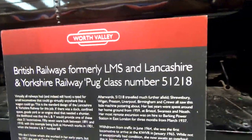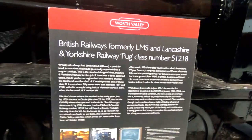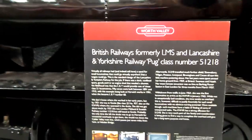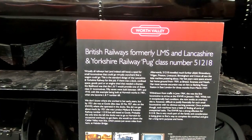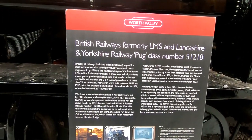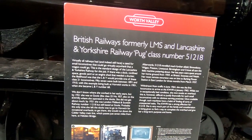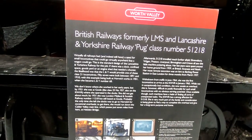British Railways, formerly LMS and Lancashire and Yorkshire Railways, Pug class number 51218. Virtually all railways had, and indeed still have, a need for small locomotives that could go virtually anywhere that a wagon could go. This is the standard design for the Lancashire and Yorkshire Railway for this job. It was a dock, confined space, goods yard or an engine shed that needed a shunter. The likelihood was that L&Y would provide one of these Class 21 locomotives. 57 were built between 1891 and 1910, and this example being built at Horwich Works in 1901, where she became L&Y number 68.